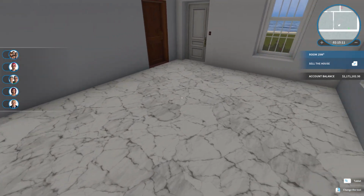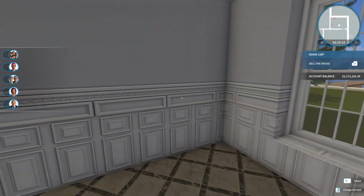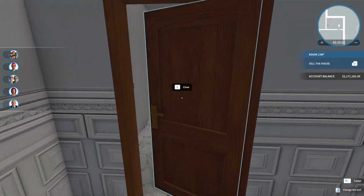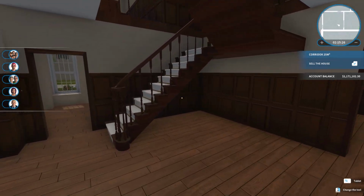In the kitchen, we went with more of a marble color. And then here in the bathroom, I went again with the white wooden panels and white paint on top. But then I decided to use this more marble floor pattern in here, which I think will look pretty good.